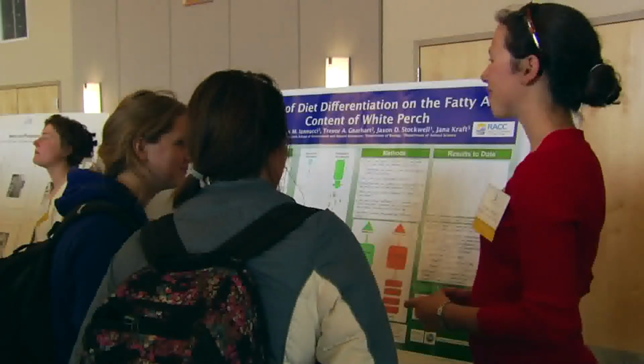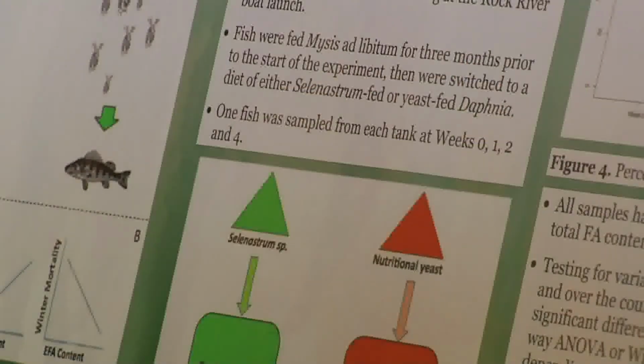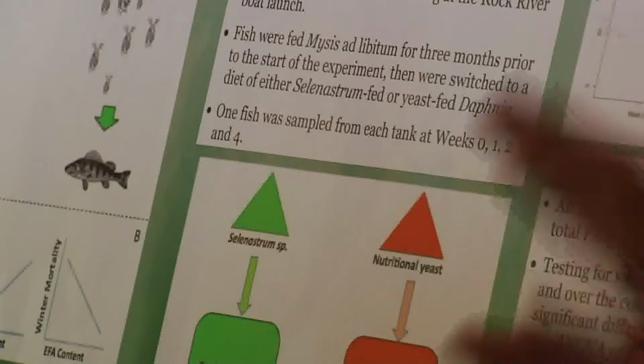The research they do is fundamental to doing science, and it's basically a hands-on experience where they're developing their skill sets, not only their physical skill sets in terms of how do you measure this or count that, but also their mental skill sets: how do you formulate a hypothesis, how do you ask a question in a way that you can actually test it.